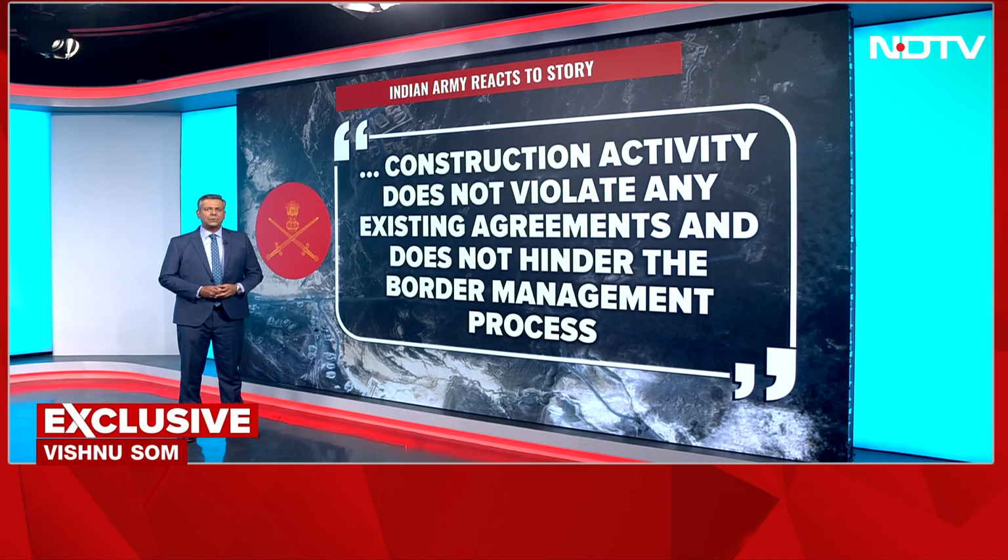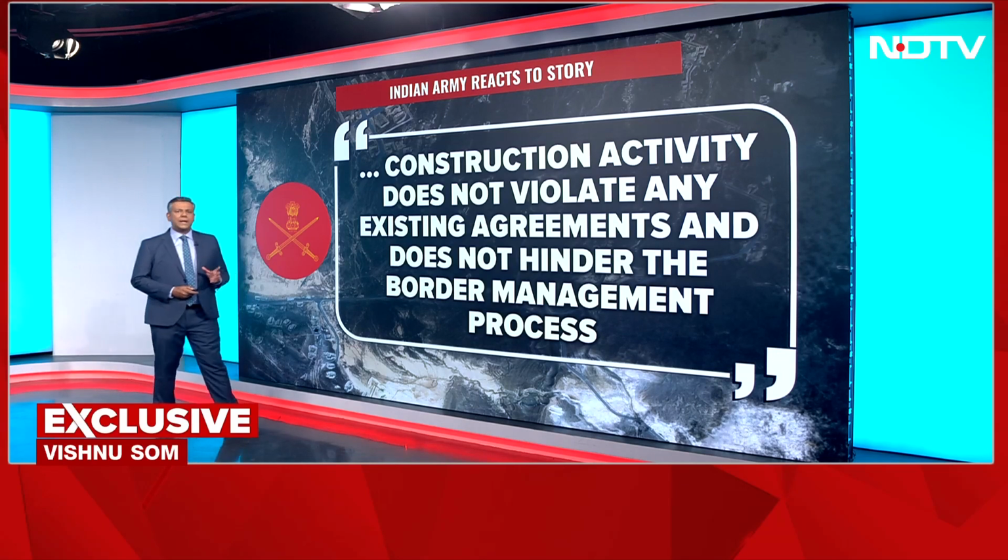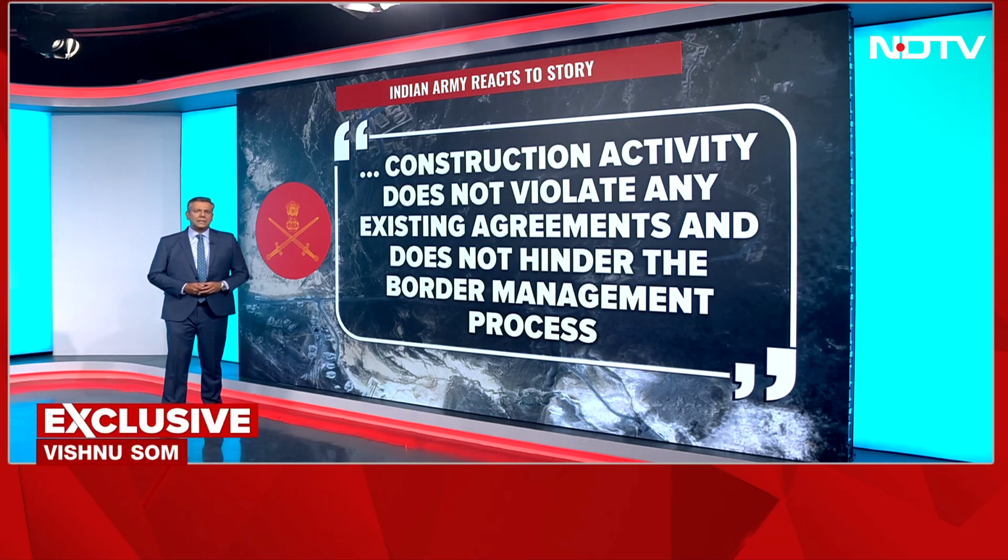Now, in a statement to NDTV, the Indian Army has said, and I quote, "The construction activities at the northeast bank of Pangong Lake as highlighted through this imagery pertains to a likely Chinese border settlement. The location is well away from the line of actual control. The construction activity does not violate any existing agreements and doesn't hinder the border management process." Remember, that's a process which is now ongoing.